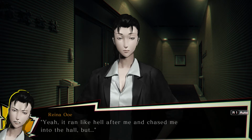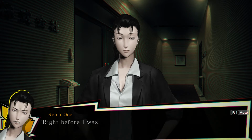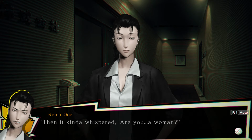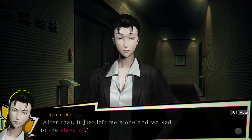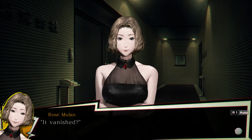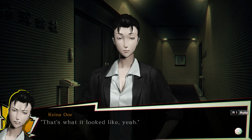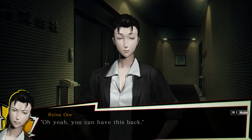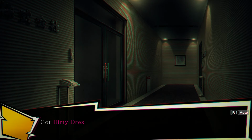Yeah, it ran like hell after me and chased me into the hall, but right before I was about to get killed, it suddenly took a whiff of me. Then it kind of whispered, "Are you a woman?" After that, it just left me alone and walked to the elevator. Then it suddenly vanished. It vanished. That's what it looked like, yeah? The elevator it went towards was the one we can't use, the special elevator. Oh yeah, you can have this back. Got dirty dress shirt back from Oe.